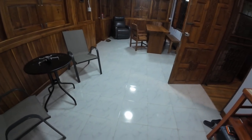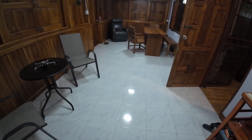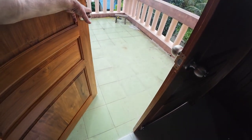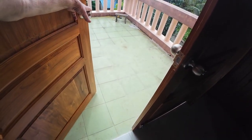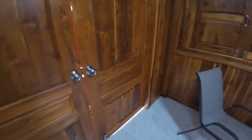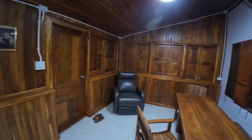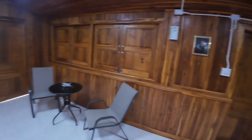And as you can see, nice tile work. The tile work stops here. The idea is that when it rains, the water won't come into the room. It will stop and go out the drains. Both these doors open wide. All right, so this is what it looks like closed.